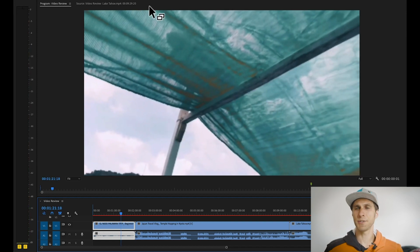Okay, that's another image that, to me, doesn't represent anything. It's the roof of the boat. It's like a curtain. It doesn't help to tell the story. It doesn't show me anything. So avoid all these images. They're just pointless for the video.